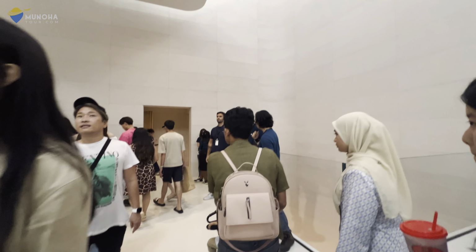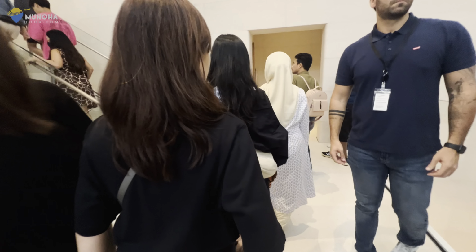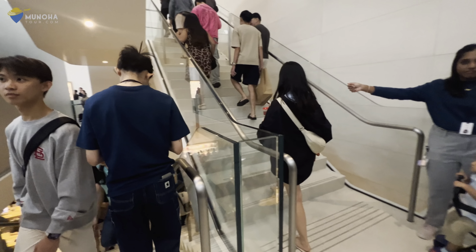So the products are similar to the ground floor on the first floor as well. So now we're going to level two. Let's see what we find there.